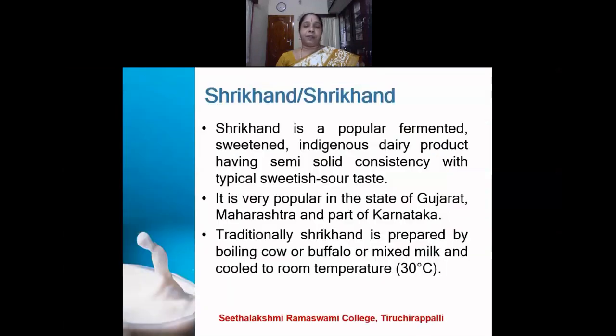Shrikhand is the next fermented milk product. Shrikhand is a popular fermented sweetened indigenous dairy product having semi-solid consistency with a typical sweetish sour taste. It is very popular in the states of Gujarat, Maharashtra and parts of Karnataka.